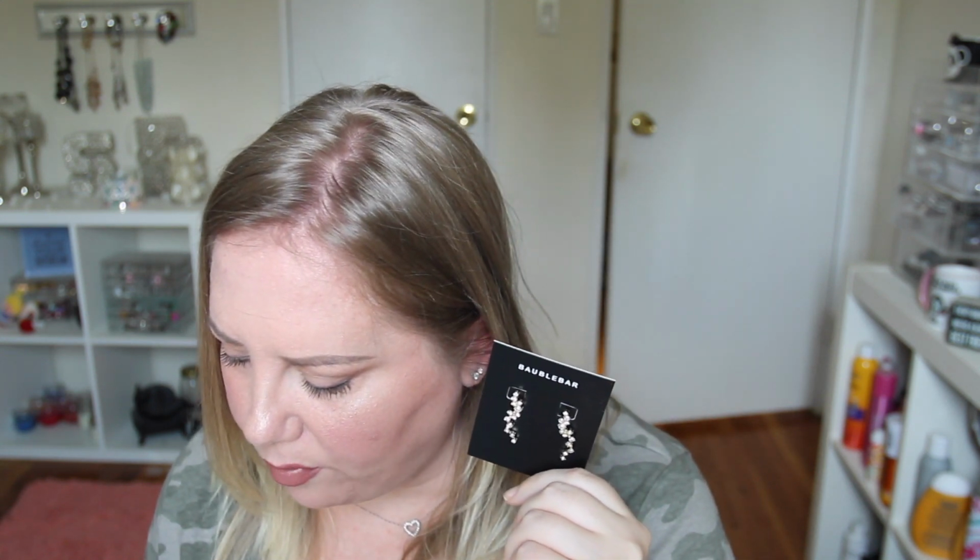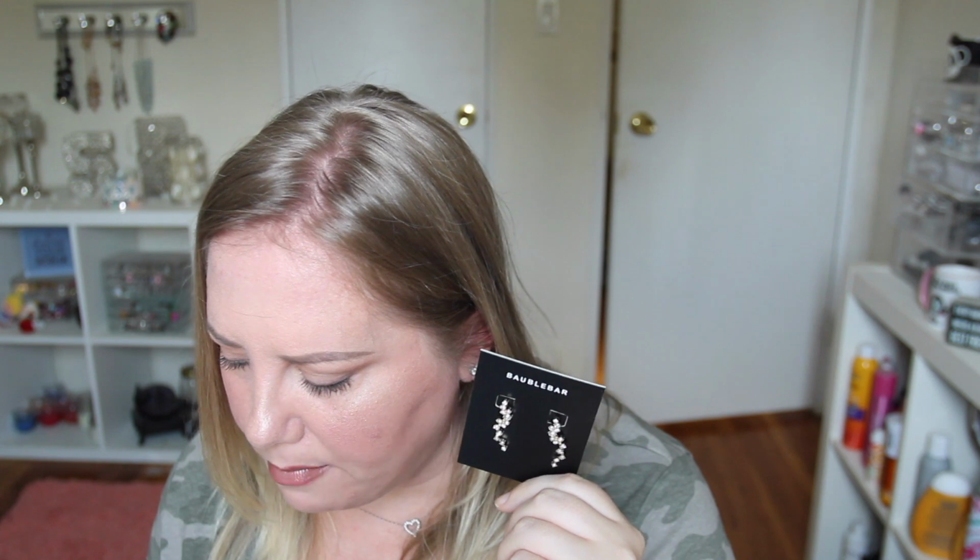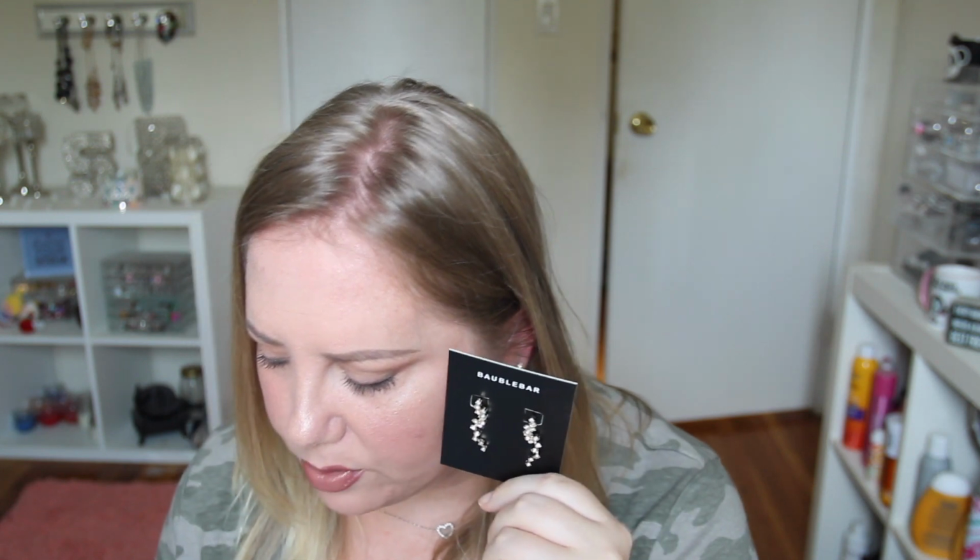Okay, so these earrings from Bobble Bar are worth $34. They're called Bobble Bar Farah Ear Crawlers. They're really pretty. It says, from the intricate embellishments to the modern silhouette, these earrings are absolute showstoppers. I usually don't see the jewelry until the end of the box, so I'm excited that I got to see it at the beginning.